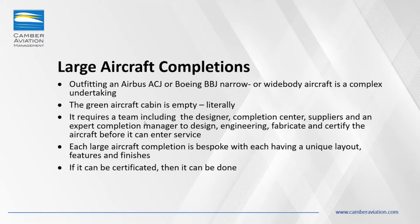When we're outfitting a large aircraft, such as an Airbus corporate jet, or a Boeing BBJ, narrow body or wide body, that is the upper end of the market. As I said, the aircraft has a completely empty cabin. This, as a client or as a passenger you've never seen before, there are no seats in the airplane. There are no galleys. There are no lavatories in it. So what you need is you require a team of people to design that interior, install it, and certify it. So you'll be working with a designer, a completion center, various suppliers, and an expert completion manager such as ourselves to basically design and engineer and fabricate that whole interior.